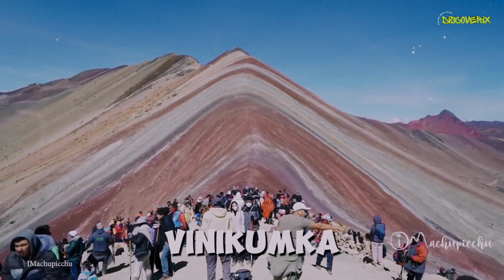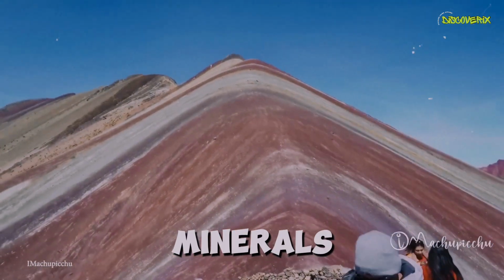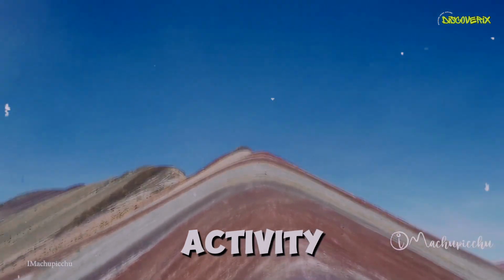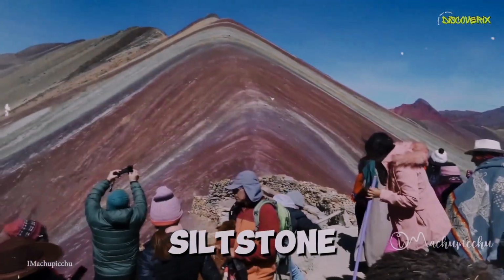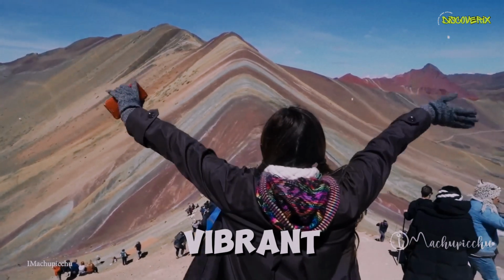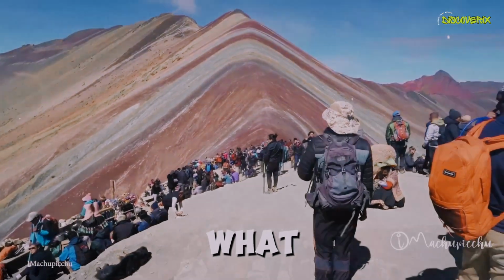The unique formations that have given Vinicunca its colorful reputation are the result of sedimentary layers rich in minerals. They're exposed due to tectonic activity and subsequent erosion. These sedimentary layers, composed of sandstone, siltstone, and claystone, have been shaped into vibrant stripes of color by the natural forces of wind, water, and time.